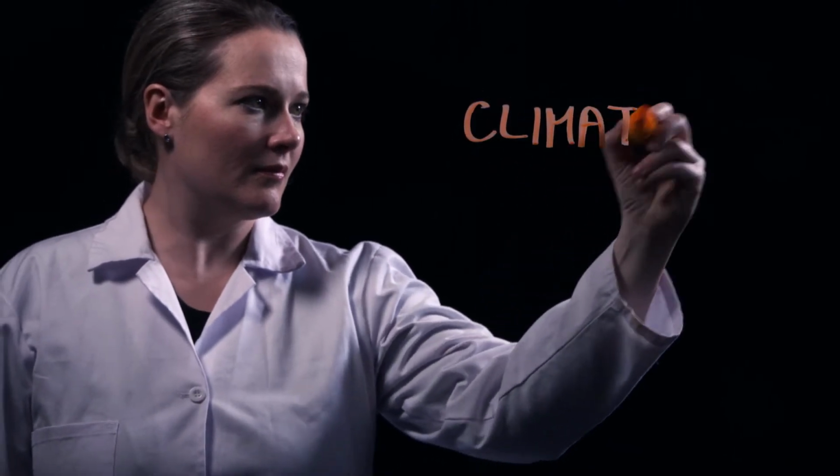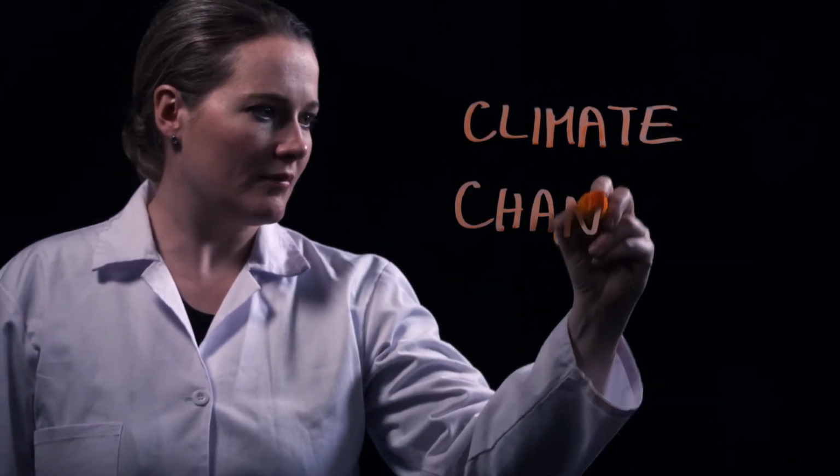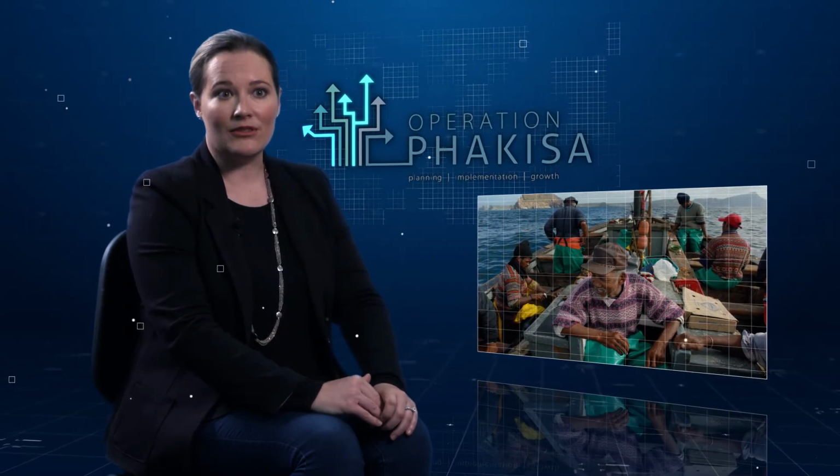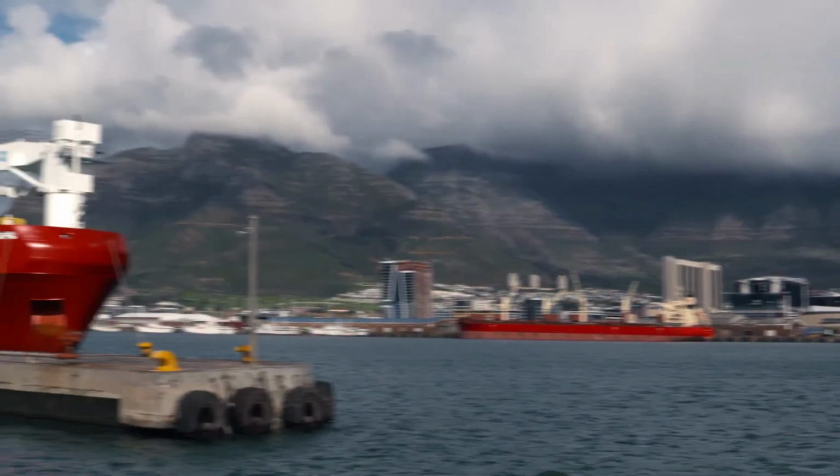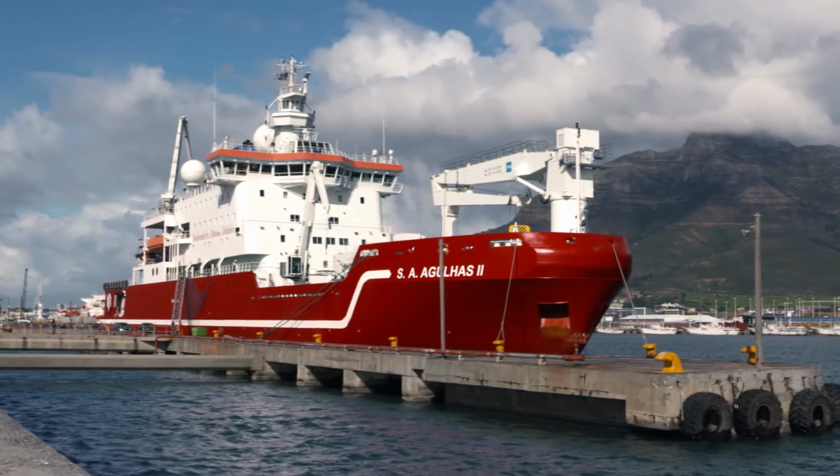Well, there's a connection of my research to climate and climate change. Basically, it's imperative that we understand how our oceans function now and how they're changing if we're going to develop and implement good policies to protect them, while at the same time still being able to use them for resources such as food. And this is actually directly in line with the government's recently launched Operation Phakisa, which is an initiative aimed at growing South Africa's economy using the oceans, but doing it in a sustainable way.